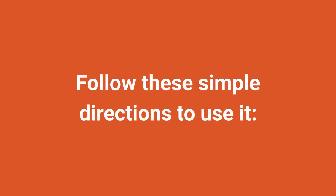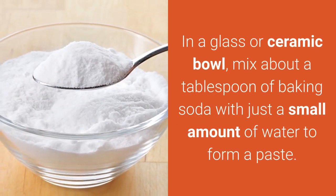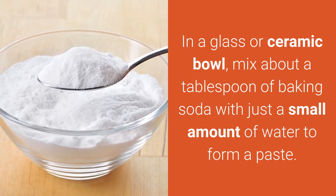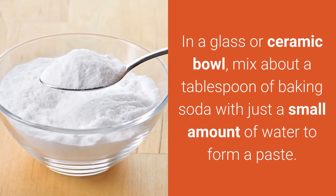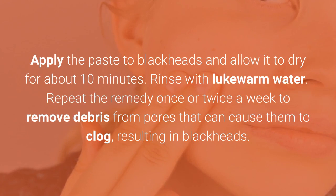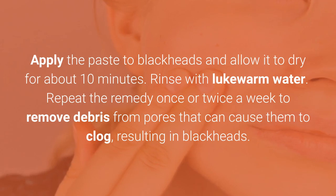Follow these simple directions to use it. In a glass or ceramic bowl, mix about a tablespoon of baking soda with just a small amount of water to form a paste. Apply the paste to blackheads and allow it to dry for about 10 minutes. Rinse with lukewarm water. Repeat the remedy once or twice a week to remove debris from pores that can cause them to clog, resulting in blackheads.